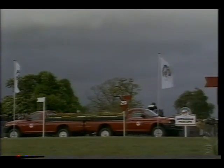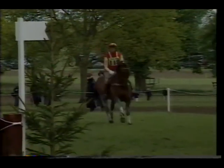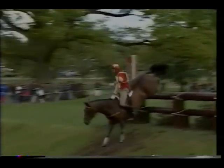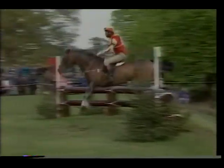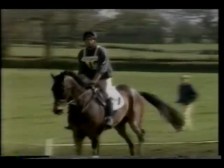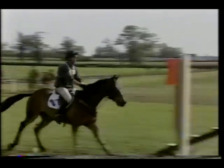And away over the pickups. Bruce Davidson coming towards the Gallant Hollow on Eagle Lion. Again, he was one of the international riders who had to choose just one horse. So he chose Eagle Lion rather than Squelch. Cartoon, second Luckington Lane crossing.